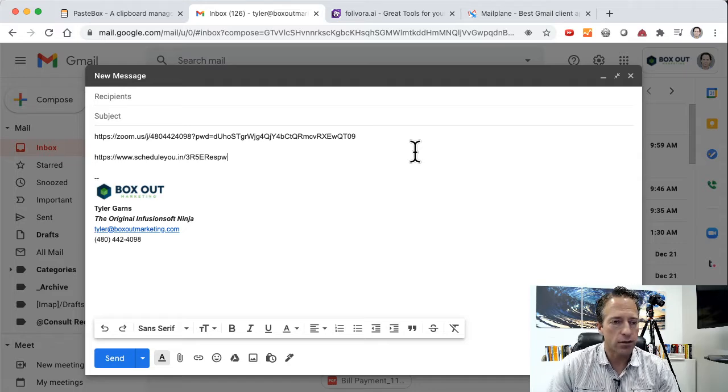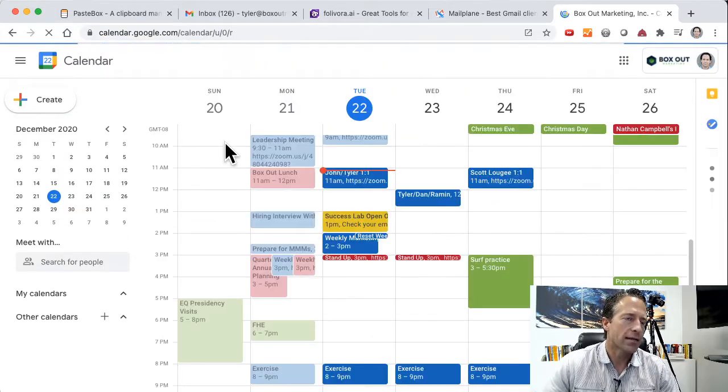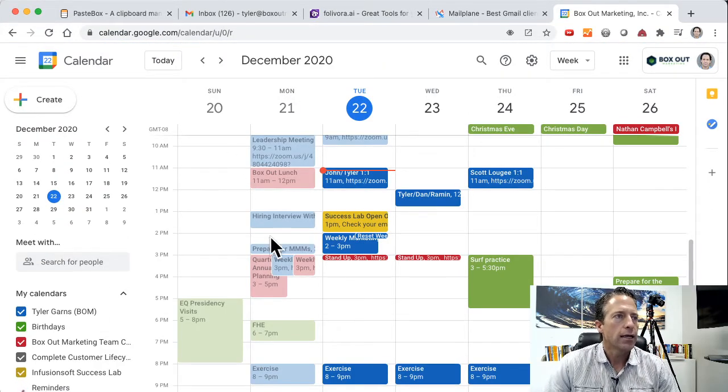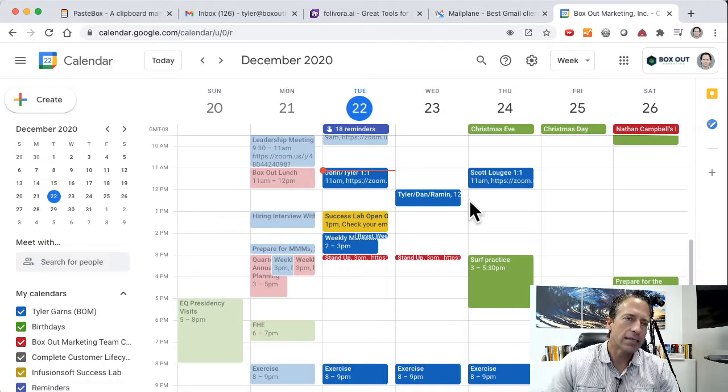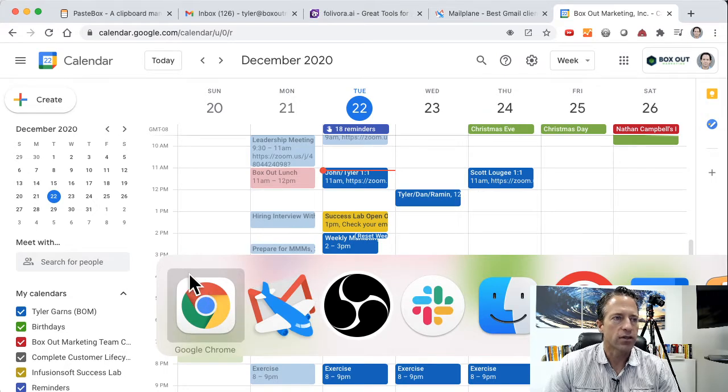Now, Google Calendar is one like that for me. So let's go to calendar.google.com. You might access that in your browser as well. Again, right here, I don't like to access this in my browser because that's just another tab that I have to navigate to, and that's annoying. I can get there more quickly through Command Tab, right, and just accessing my different things here.